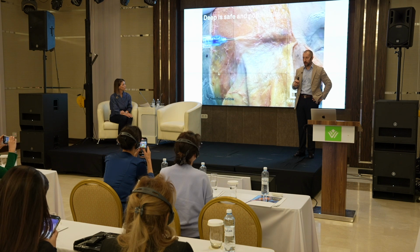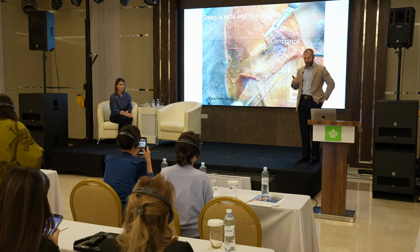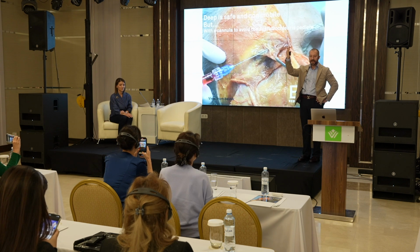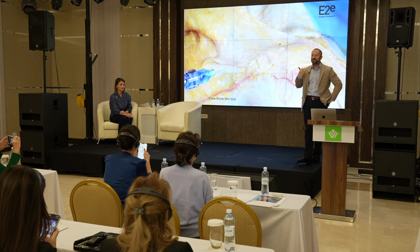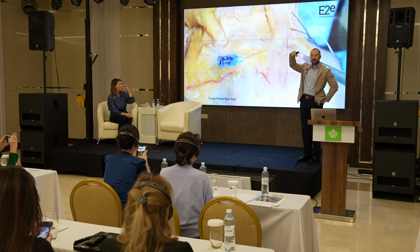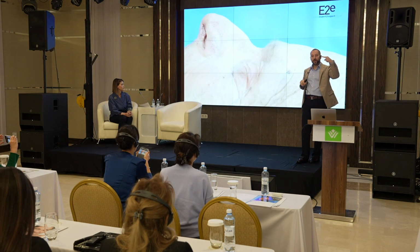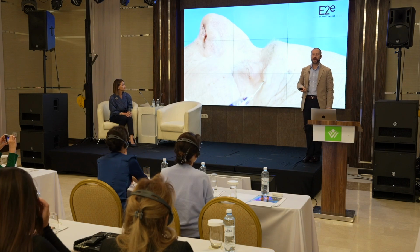Because when we move, if we don't have toxin and the eyebrow is moving, you can imagine, the ROOF is not moving because the muscle and the tissues above are moving. That's why we want to inject in the deep tissues, the deep fat layer. As you see, underneath this thin layer is muscle. We inject underneath the muscle. And if you go more medially, you know the supraorbital and supratrochlear.